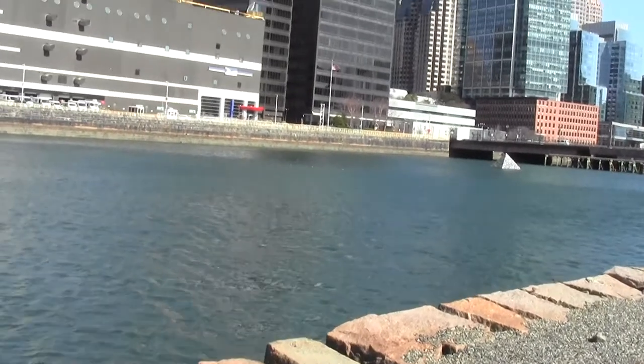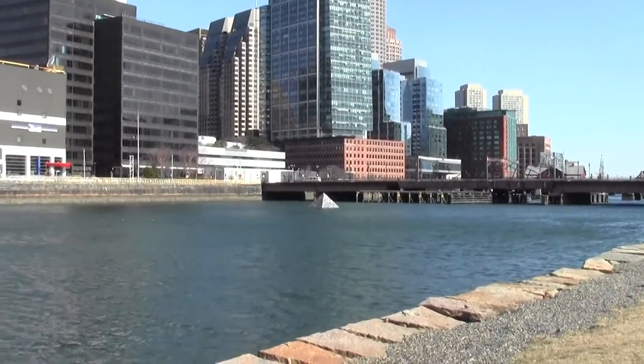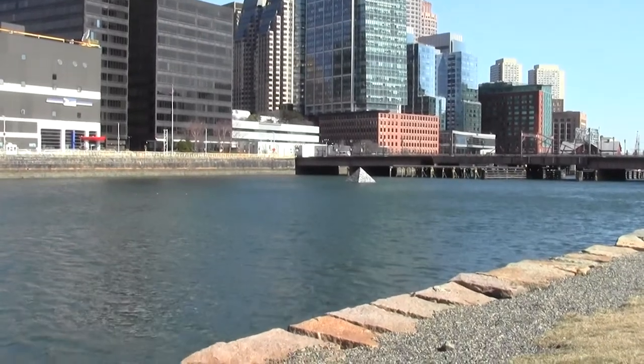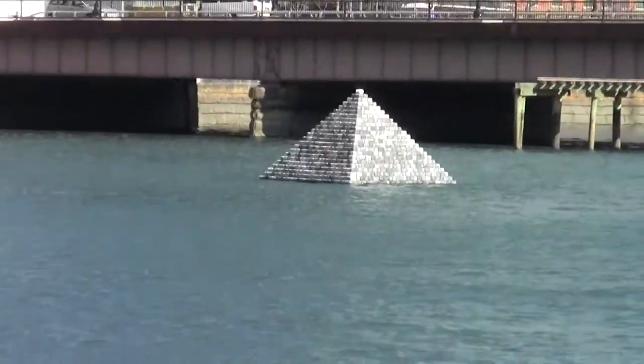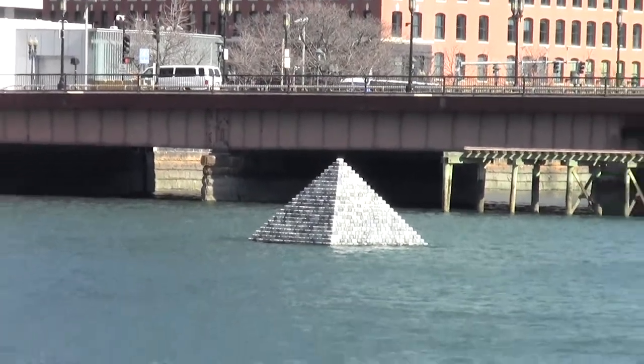Another sophomoric art project, somewhat more challenging. Clearly made of old cobblestones, a pyramid.